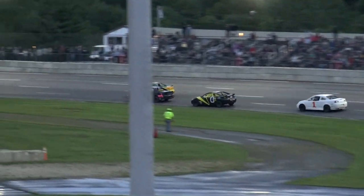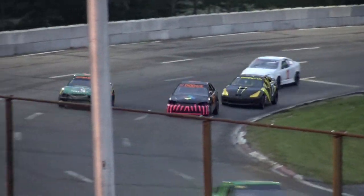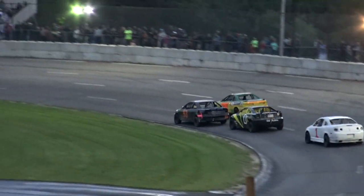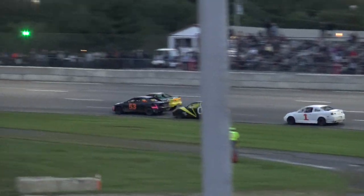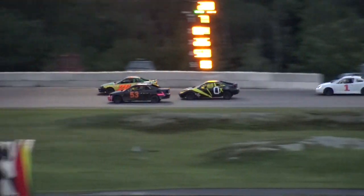Golding's up on the outside. He finally decides to stick it out there, see what it can do. They'll go into turn three, heads up. He can get him on entry, but he pushes up in the center. That little bit of tightness in the center just completely kills the drive off. Farrington looks to make it three wide, can't get it done. He knows he's got speed enough for a top three. Just going to wait for his line to open up.